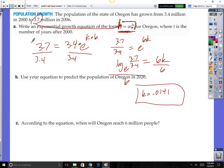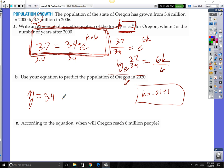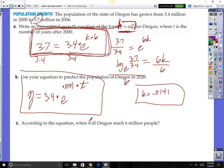Here's your equation right here. But now we know k, so now we can find it for any year. The population at any year is going to equal the starting 3.4 times e, and we know what k is. k is the rate of growth, 0.0141 times t. So this is the formula we're after.